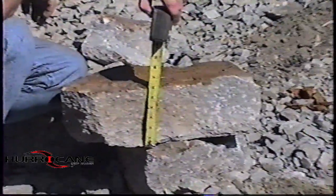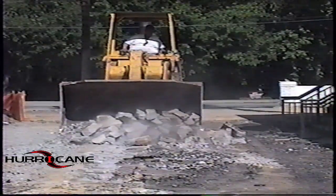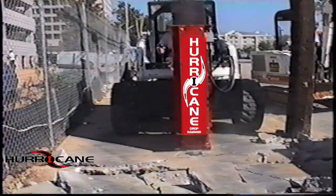Typical driveway or sidewalk depth is 4 to 6 inches, and in these applications the HD3700 is capable of breaking up to 5,000 square feet per hour and can break 18 to 20-inch non-reinforced concrete.